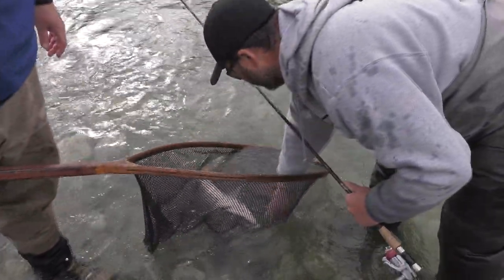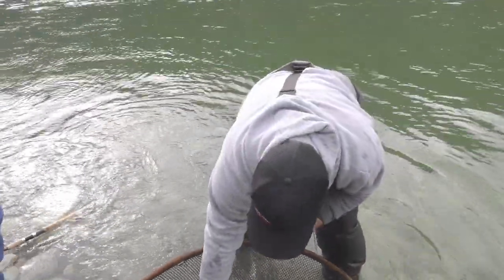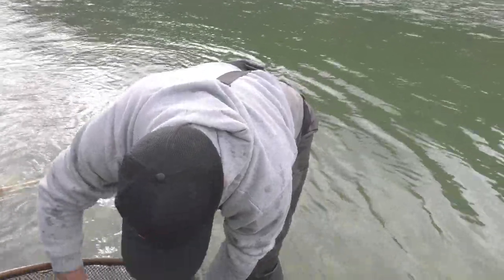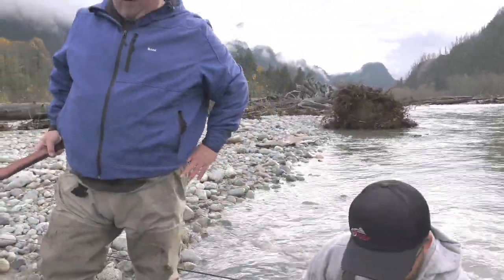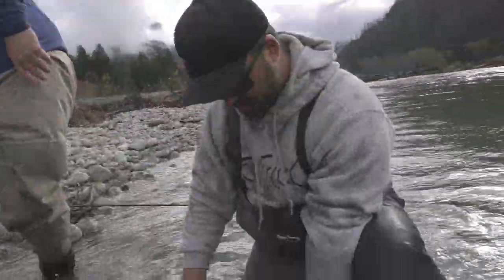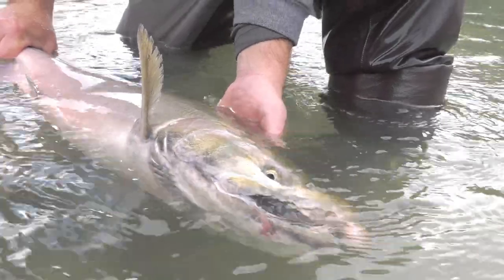They're famous for rolling, right? The Coho roll. Look at the head on it. That's a good fish too. That's another big boy. Oh, look at that. Gorgeous. Just starting to get pink. Look at the oil slick in his head though. Isn't that pretty? Yeah, it's gorgeous.